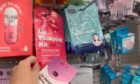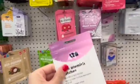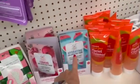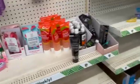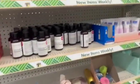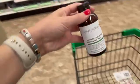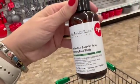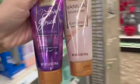I already got this. The neck mask. Pretty much have all of that. I have this one too, but we're gonna get this one. I have that. I've gotten that. Foot mask. Whoa. That's new, I think. Let me get this. This is the tea tree oil salicylic acid balancing face wash. Look, they have the lotions. I'm gonna get the lotions too.